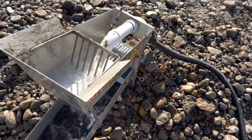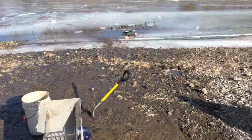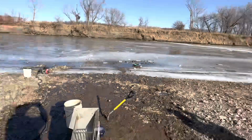We need several layers. We finally did make a new test pan area right over there. We're gonna go ahead and clean this up. I'm gonna go over that again. Right up here at Ty and Jeff's claim, somewhere in southern Iowa.